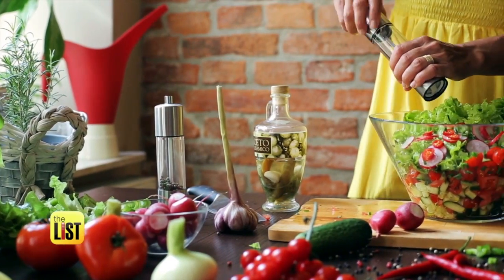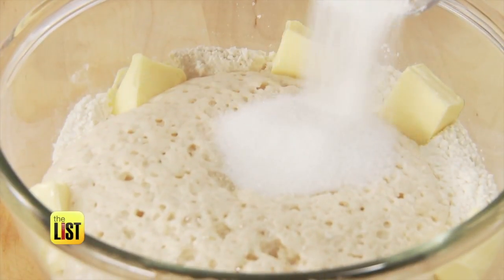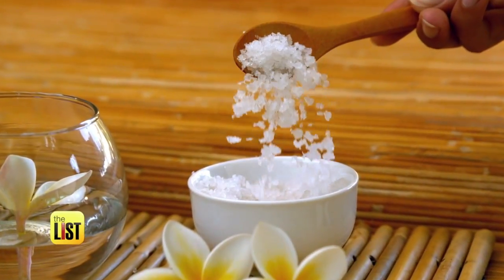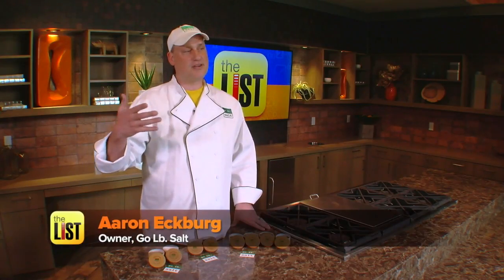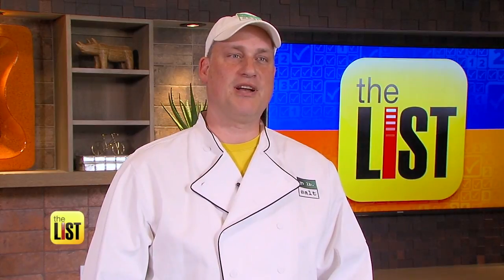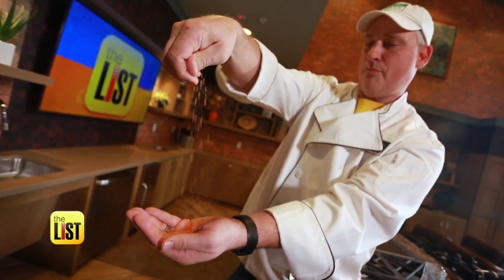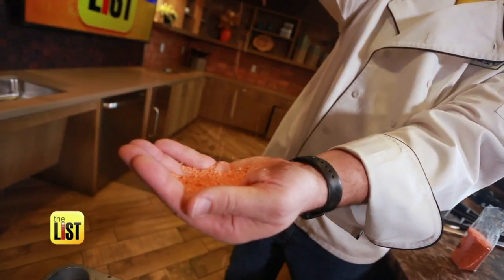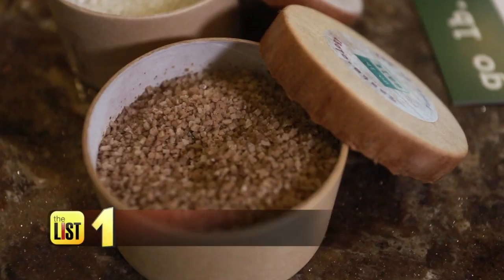As you prepare your next home-cooked meal, don't go for the typical table salt. Instead, go for the sea salt, which has more healthy minerals and flavor. Just like wine, salts are meant to be paired with certain foods and specific uses, and that's really where the enjoyment comes from. Aaron Eckberg, owner of Go Pound Salt, explains why you should do your taste buds a favor and try these 3 sea salts.